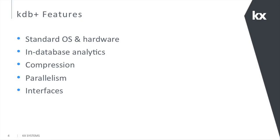We also support compression as well. And we support compression in three different facets. The first facet would be over WebSockets.